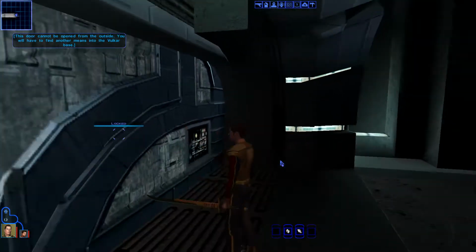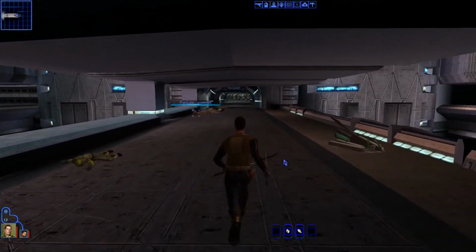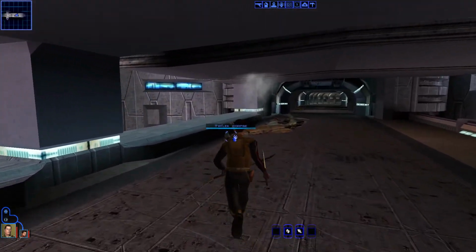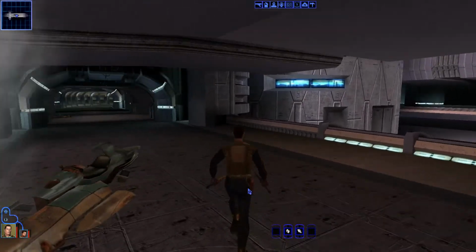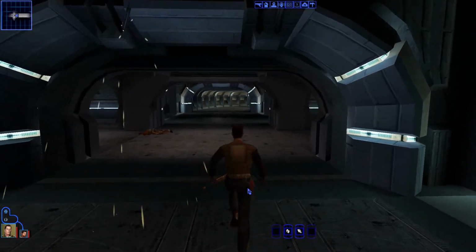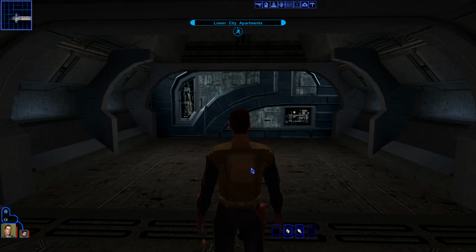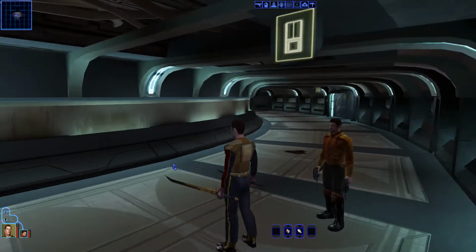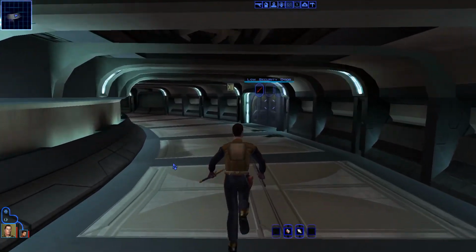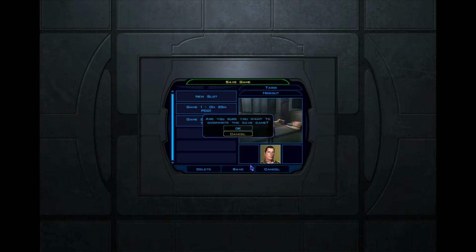Vulkar entrance base. Entrance to base. Okay. Well, these guys. Karth, get out of the way. These guys are dead. It's okay. Let's check out the corpse. Couple med packs. Okay. That's all. Lower City Apartments. Okay. And we'll go here first. Okay, a lot of blaster things going on. Maybe I should save. Save over that one.